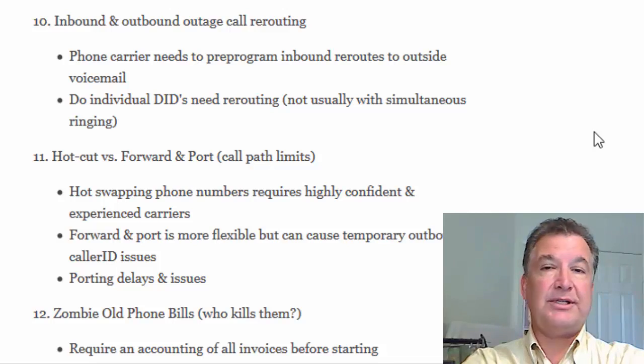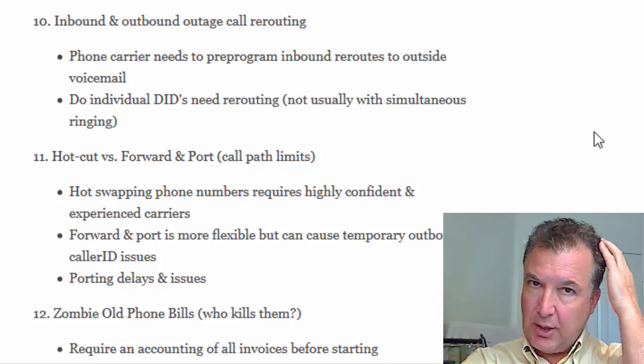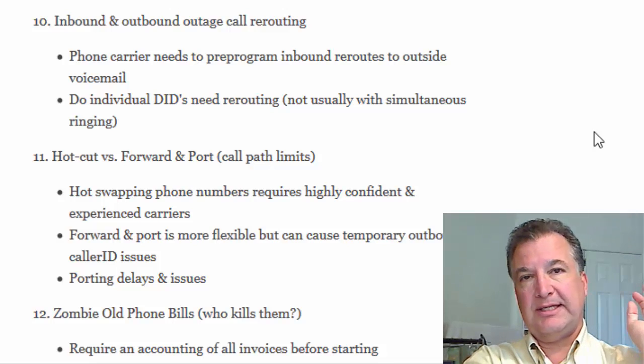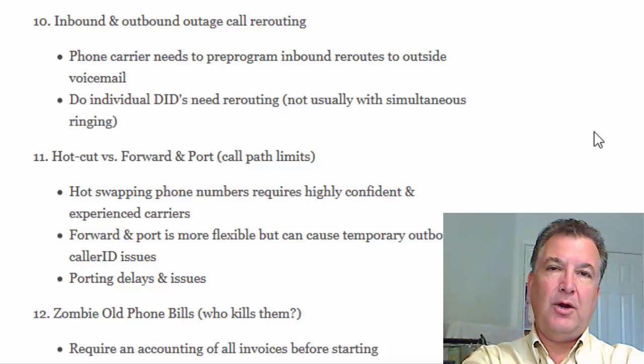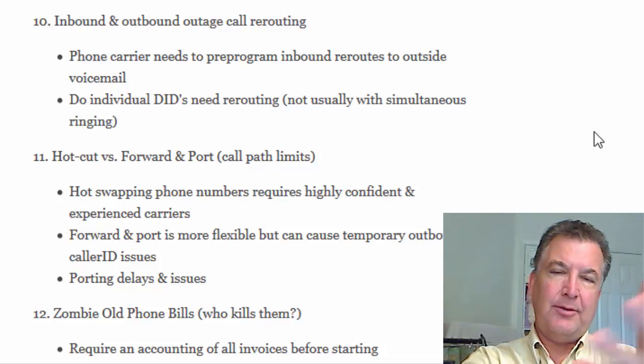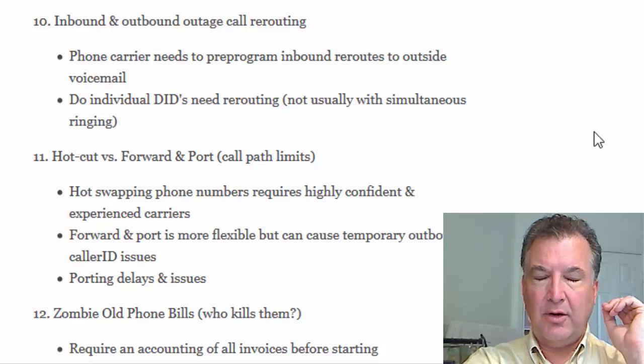So, if there's a snowstorm or whatever, people can go into the portal and they can reroute their own calls. Have all my calls go to my cell phone or my soft phone, working wherever. Okay, outbound calls, people are generally going to use their cell phone.